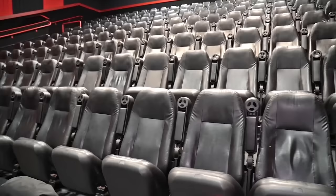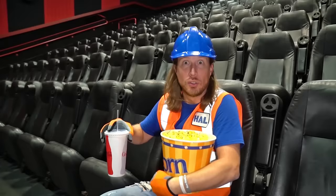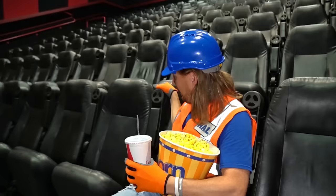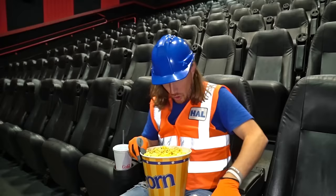Oh, yes. This looks great right here. Perfect. I really like to come to the movie theaters really early so I can get the seat that I like, right up front, right in front of the screen. Let's get one armrest down for my cup holder. We need to get this one down too. That's great. Got it all set.